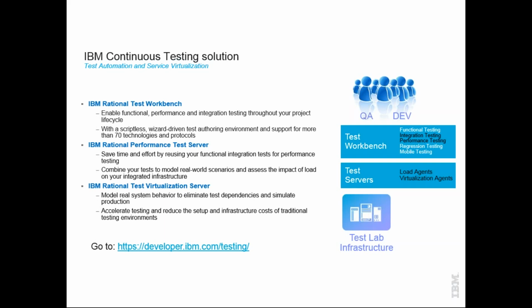And then we have, of course, some performance testing capabilities in here. We have functional testing capabilities in the GUI way. We have, of course, regression testing and mobile testing in that tool, and we do support a lot of technologies when it comes to these kinds of things.